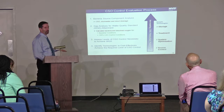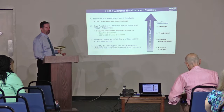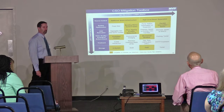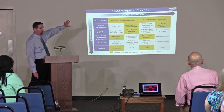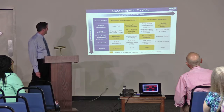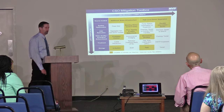And the other issue with this, when you capture that flow, you need somewhere to treat it. So the plants have a certain capacity, so in some cases, the plant may not be able to handle these large volumes. You have to build separate treatment facilities. These are all things we look at in the toolbox. Now, this is another way to show the toolbox in terms of increasing cost and complexity. Again, this is just more detail on the analysis. Source control is kind of the low-hanging fruit that we try to get, along with optimizing the sewer system. And as you get further down, you really get more into storage and treatment, and that's where the big costs are, to get out to the tunnels and things like that.